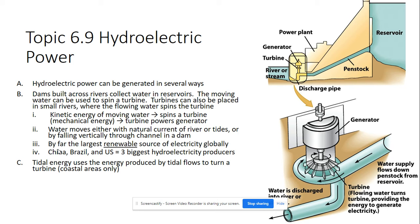Now, the other type of hydroelectric power that we need to know is tidal energy. This uses a very similar mechanism, spinning a turbine and so on. However, instead of having to build a structure, we can use the same concept and use the flow of the tides. The only problem with this form of hydroelectric power is it's really only limited to coastal areas.